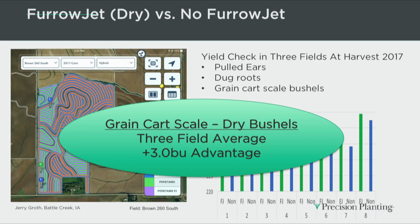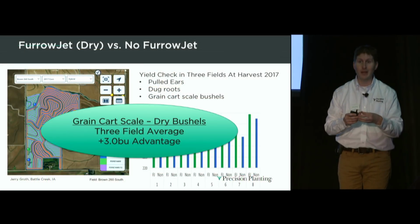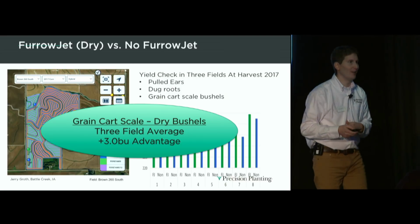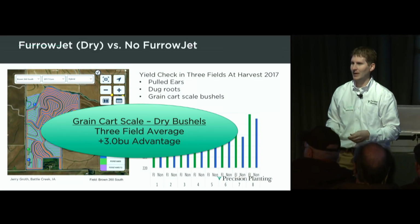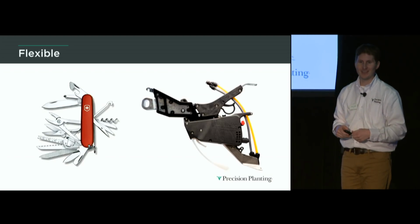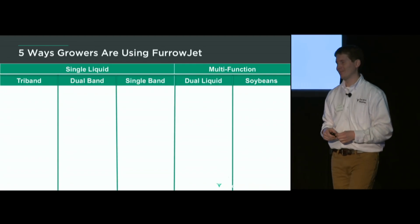So that's not a commitment for an every year situation, but physically what that wing is doing is it's breaking up that sidewall. So I think that's going to be a great complement for those of you guys that struggle with high clay content soils. I think that's going to complement the opportunities that can be out there to take advantage of what FurrowJet can do, not just from a nutrient placement perspective. And FurrowJet is really flexible. That's one way that it is that we've learned, and we're learning from you guys that are running it.